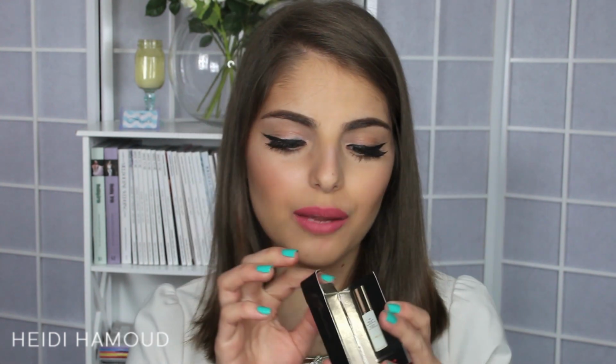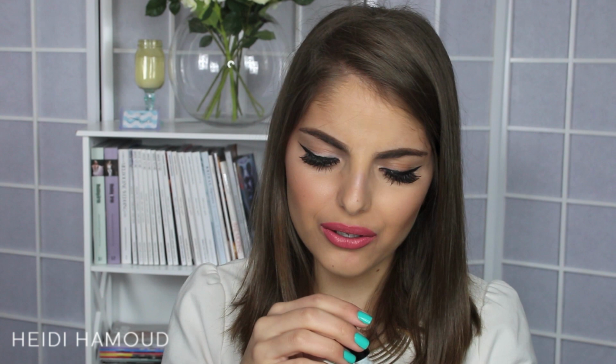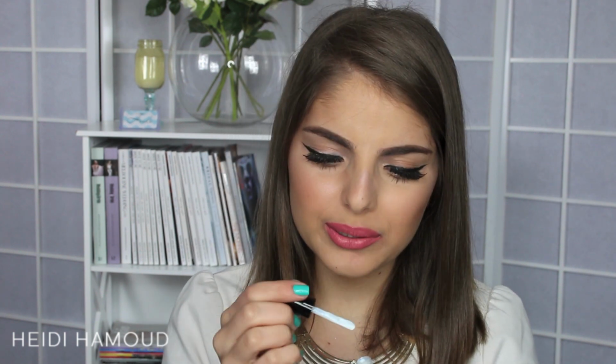So I also got a sample of the Hourglass Mineral Veil Primer. I'm really excited to try this because I've heard so many amazing reviews about this. You know, it's pretty high rated. So the only thing that bothers me though, that would kind of put me off buying it, is it smells like glue. It smells exactly like PVA glue, which is a bit of a turn off because I don't want to feel like I'm putting glue on my face. But I have to play around with this and see how it works.